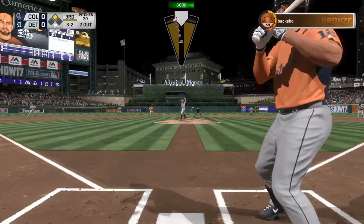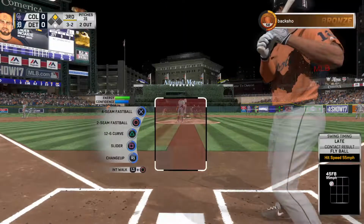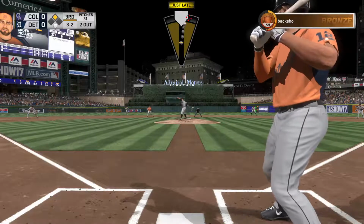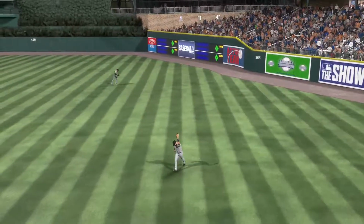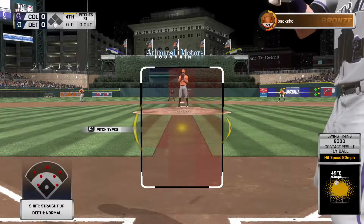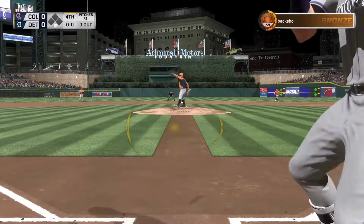He's set. Here's the 3-2. And another foul ball. Full count. Here it comes. Lofted in the air out to right field. Waiting on it is Dahl, and that's the 3rd out. And that'll bring up the speedy outfielder David Dahl. He'll try to get it going here to begin the 4th.